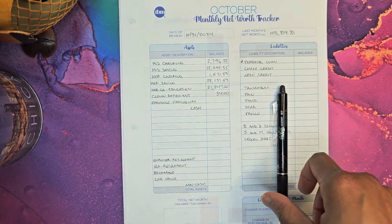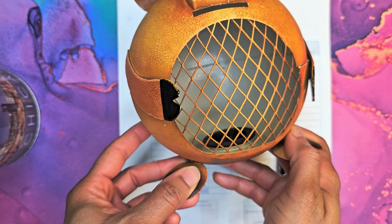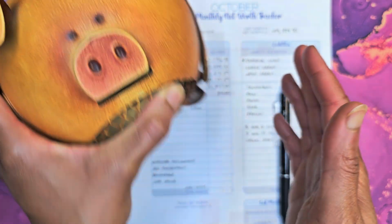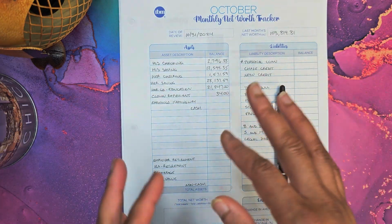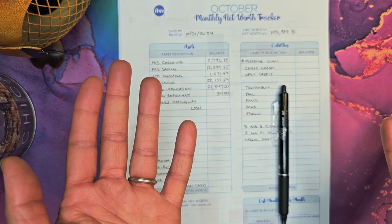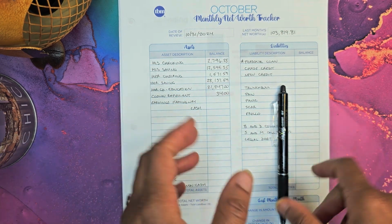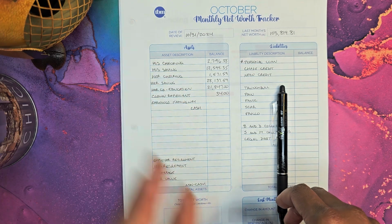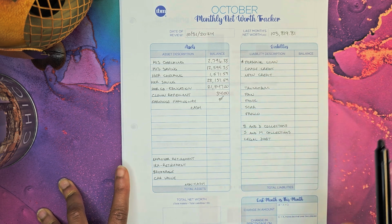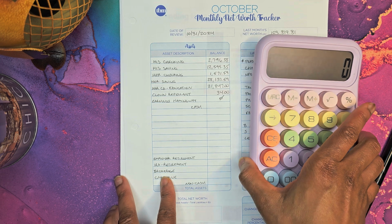And then Earnings Hemingway. The piggy is hungry. He's so hungry. So Earnings Hemingway here is our change. Supposed to be our change. But it's saving for Halloween decorations and candy. And Halloween is here. So we spent the money on Halloween decorations and candy. So that is okay. We will build him back up. Earnings Hemingway has $0. So I am going to add all of these up and be right back.